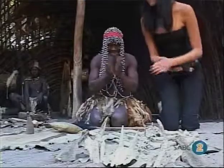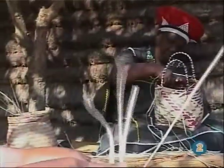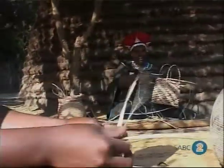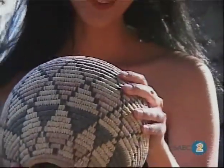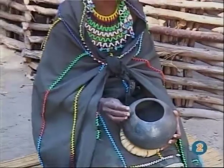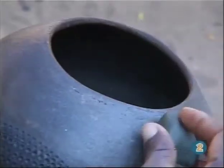Having been told my fortune, it's time to move on and watch the women at work weaving baskets in the traditional manner. The speed and dexterity with which these ladies plait and weave makes it all look so easy, and the finished product wouldn't look out of place in any home. From baskets to the age-old tradition of pot making, and the loving care and tireless patience taken to burnish these pots until they have a smooth, bright finish to contrast with pattern work.